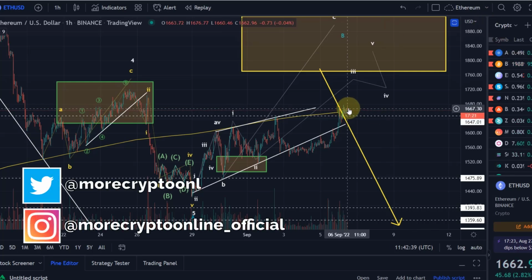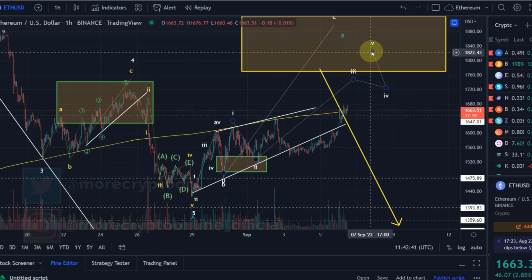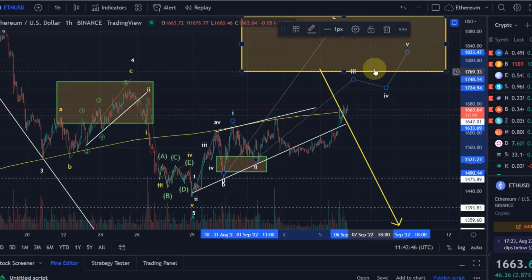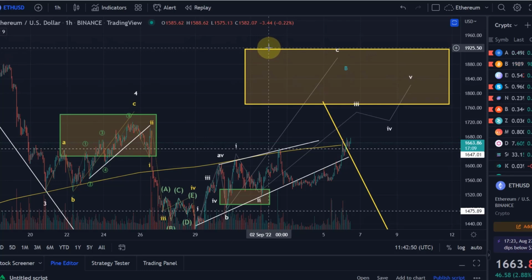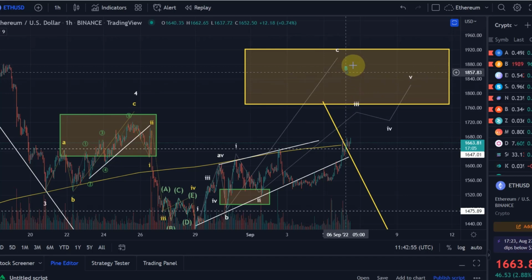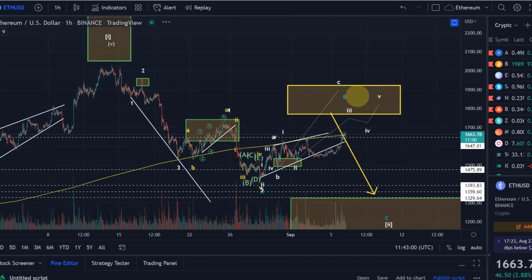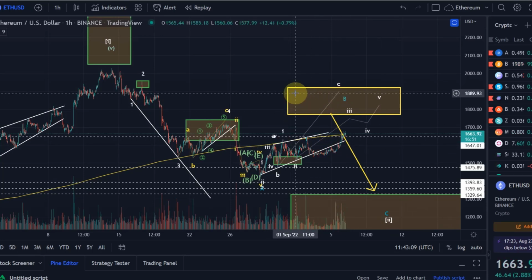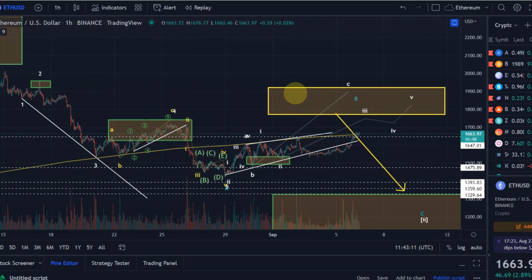Ethereum is still moving further into the primarily expected target area between 1770 and 1920. This is where I would expect this wave to end, in this wave B area. From here I would then primarily expect the price to come down into a wave C. As I said before, a wave B is very difficult to trade. There are also different possibilities how this could unfold, but the overall trend is still higher.